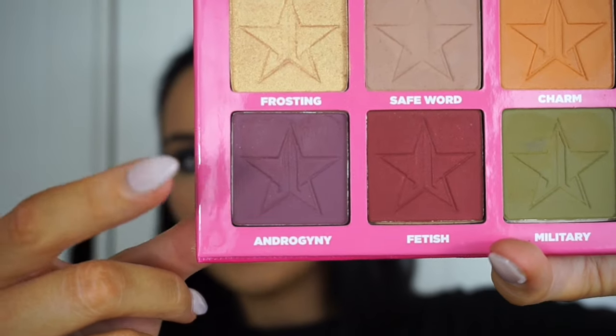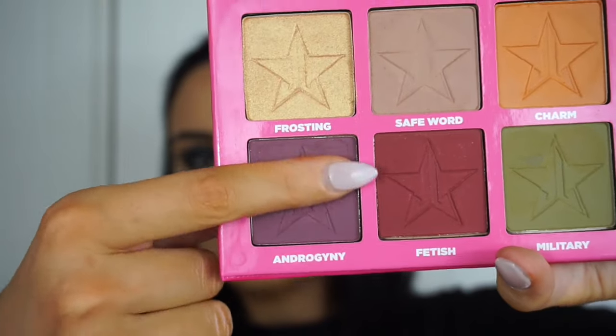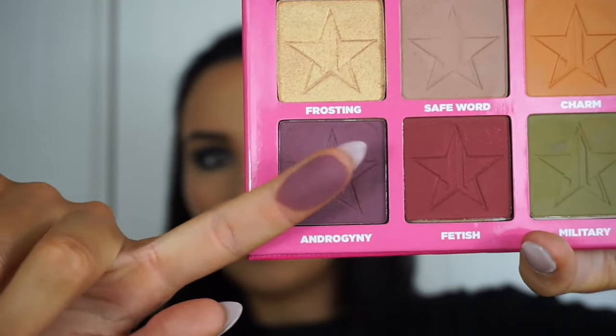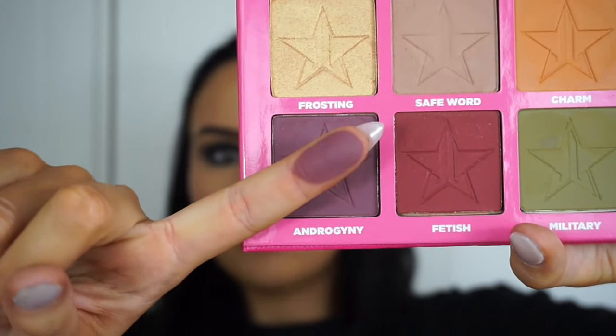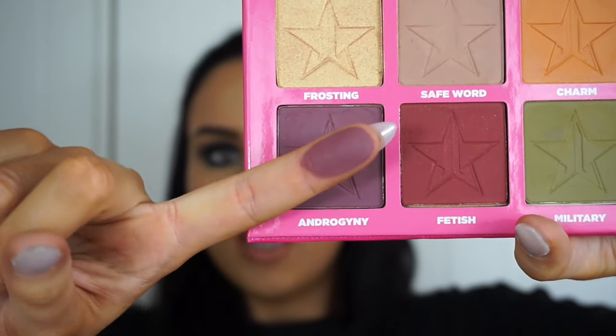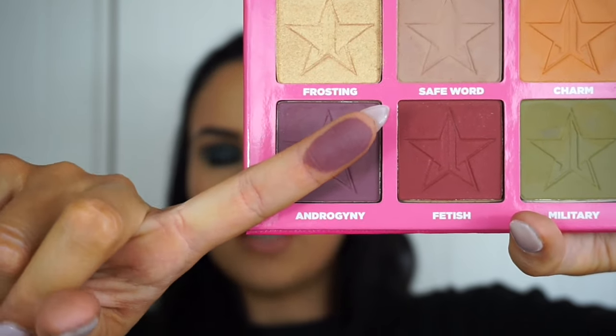The next colour is the shade Androgyny, which is the main focus of this palette. It's a purpley, taupey, browny, pinky colour. This colour is quite hard to describe, but it is more on the greyish purpley side. I love colours like this, and it's so gorgeous. And again, this is a matte finish.